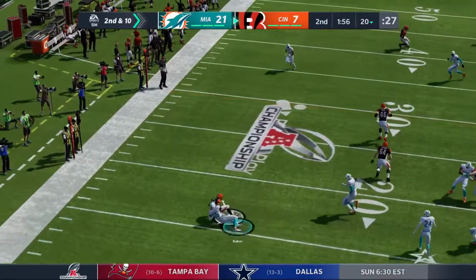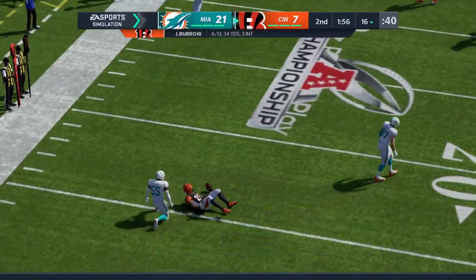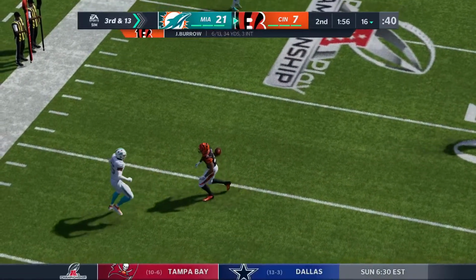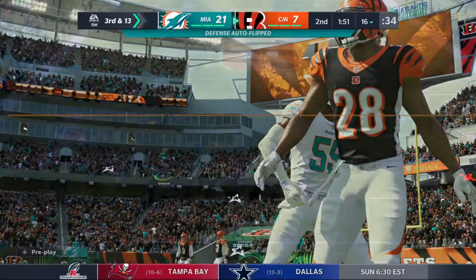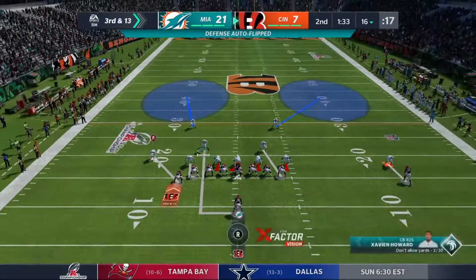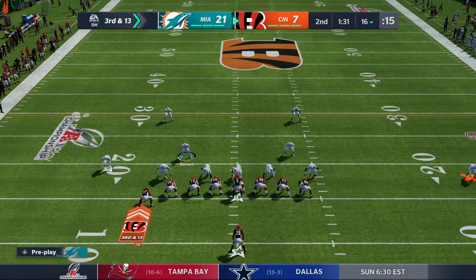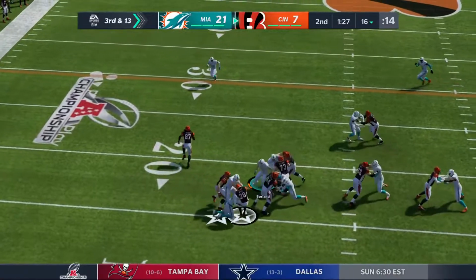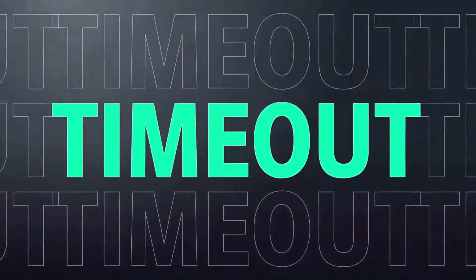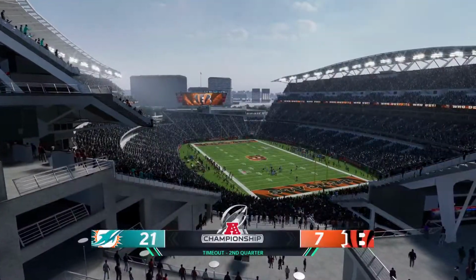Now left side on the swing pass. And they'll blow that one up back at the 16-yard line. It'll be a loss of a full 3 yards there, and it also brings up 3rd down. Mixon. And they'll blow that one up back at the 16-yard line.